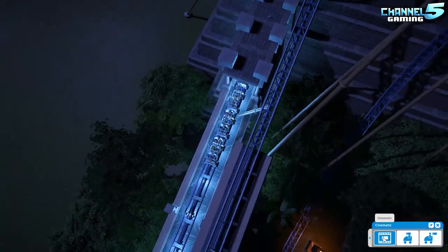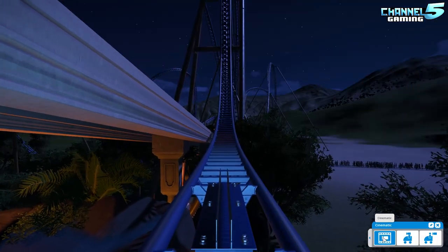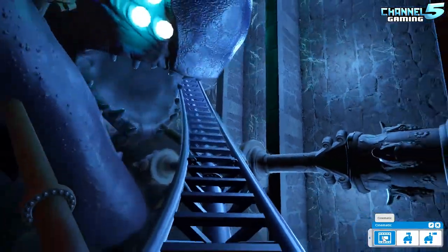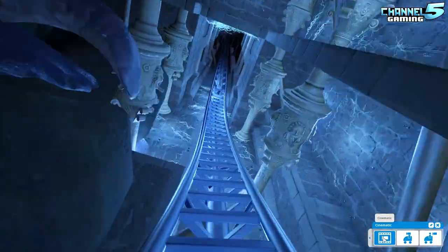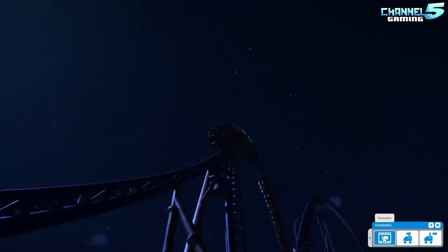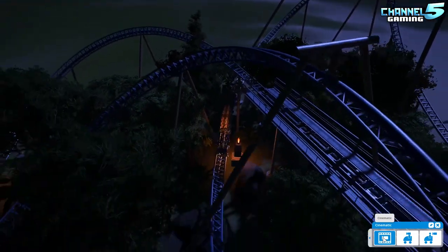The theming's great too, and to be honest, this is one of my favorite coaster designs that I've seen in a while. I like the Kraken jumping out there. It's a good use of it for that reverse pod. And there's the other one crossing underneath it. I love it. This is incredible.